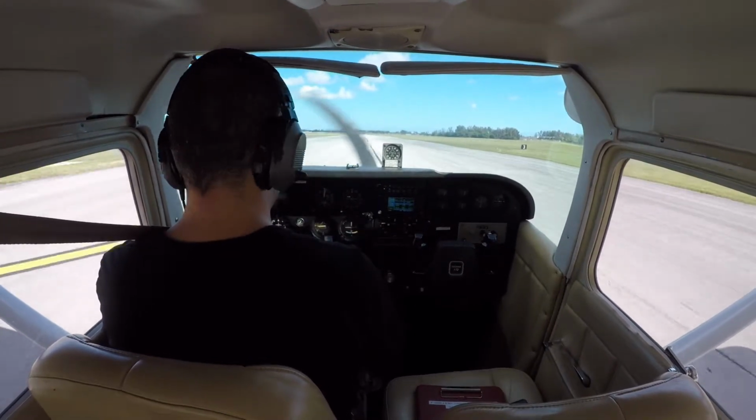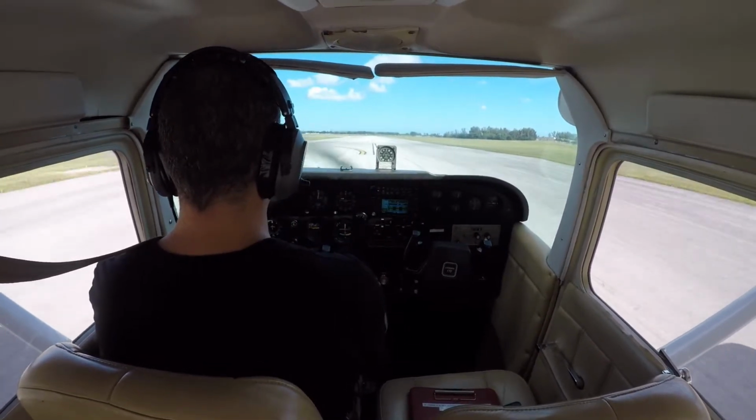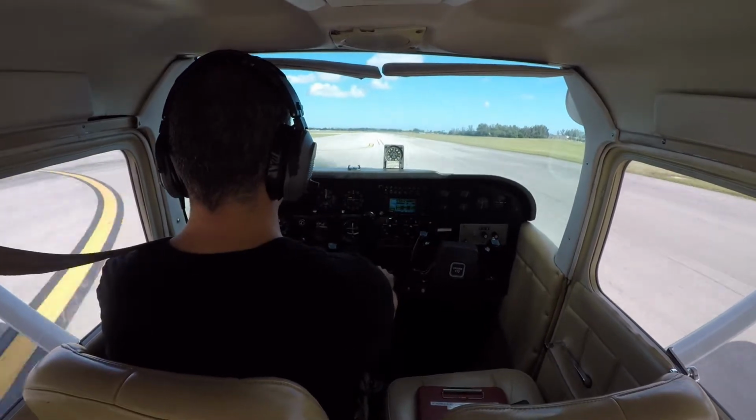Carb heat up. Flaps up. Pull forward. It's just a touch and go.